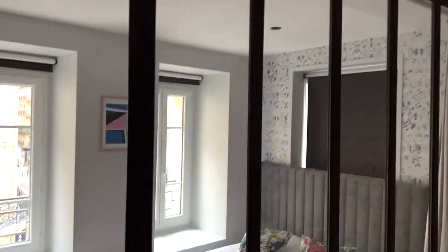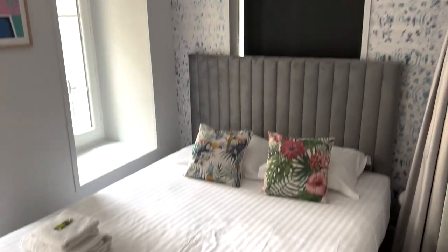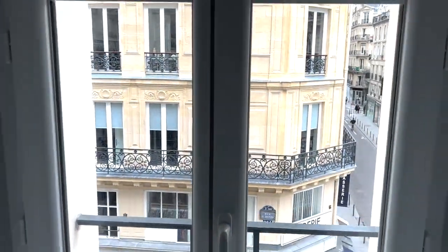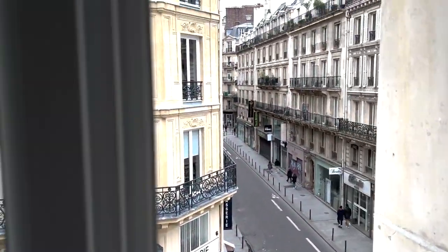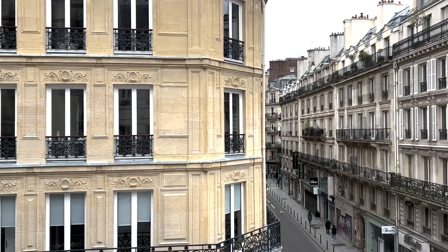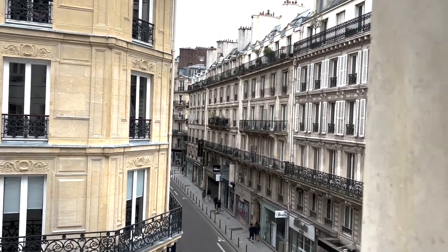And then here's the master bedroom, where they put up this glass partition. You walk in and you have this bed. And then, yeah, here's the best part though. This view, it's so freaking Parisian, y'all. What? Look at this. So cute. So freaking cute.